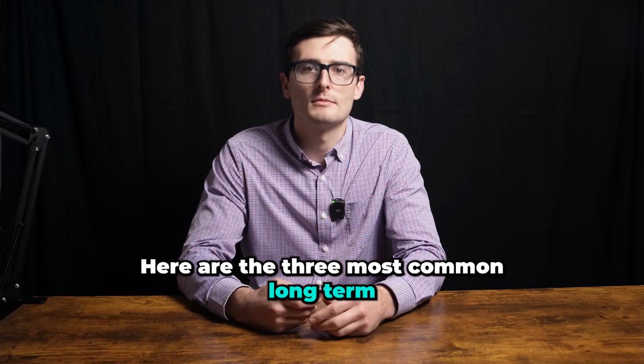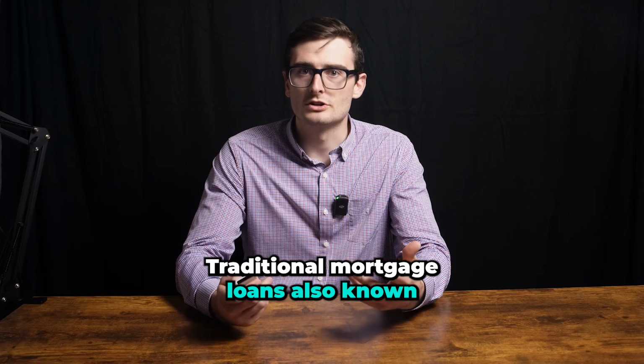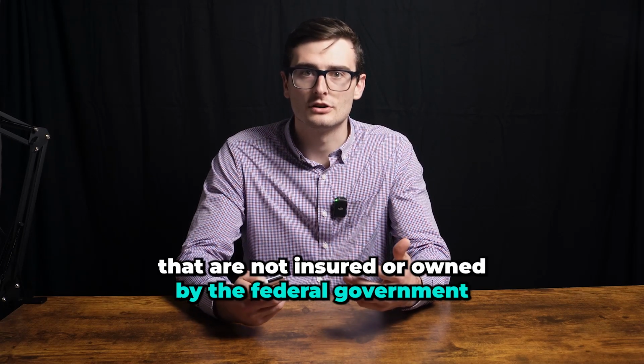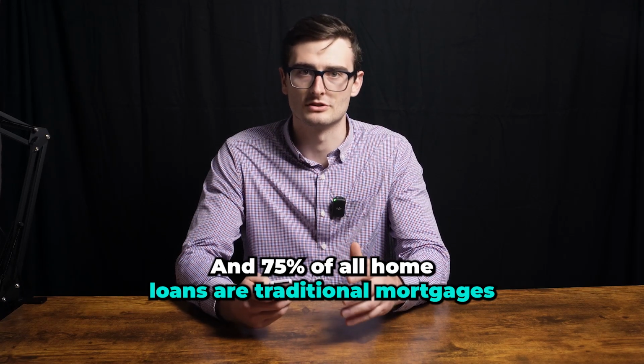Here are the three most common long-term financing options for real estate investors. Number one, traditional mortgage loans, also known as conventional mortgage loans, are home loans that are not insured or owned by the federal government, and 75% of all home loans are traditional mortgages.